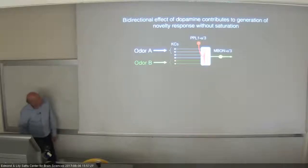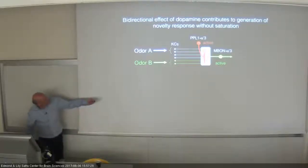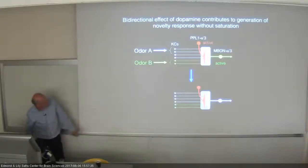So here's the idea of the learning rule: when you expose, let's say you've already adapted out these synapses, when you expose a new odor, two things happen. First, these guys get weakened, but these guys get strengthened, so that there is both a recovery and a suppression here.